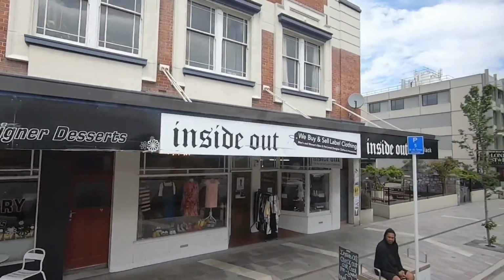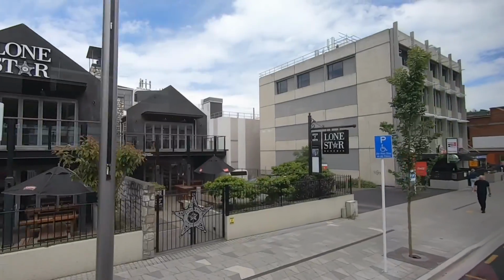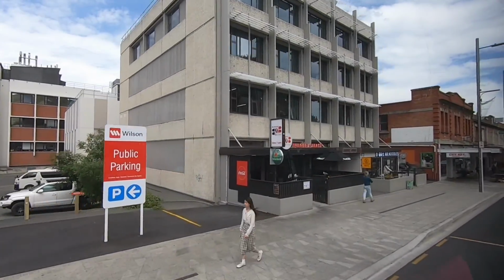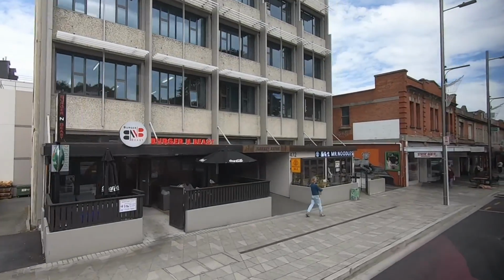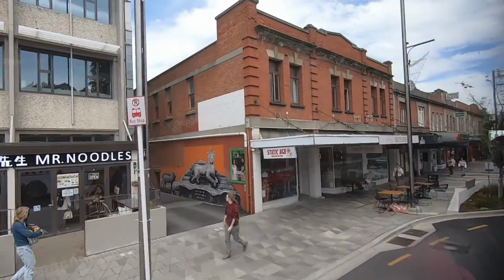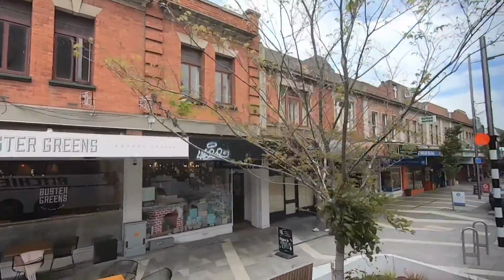After Ōtepoti, what we'll do is we'll come down to the Octagon and we'll stop there for 10 minutes or so just to give you a bit of a photo to say, look, you've been in Dunedin and you've been in the heart of Dunedin. Robbie Burns' statue is there. That'll excite you.